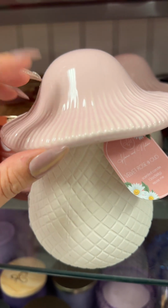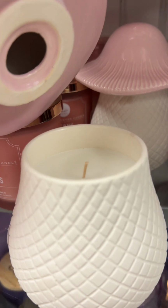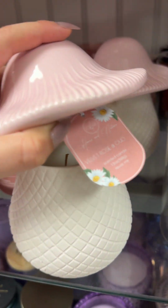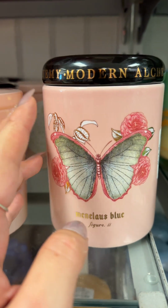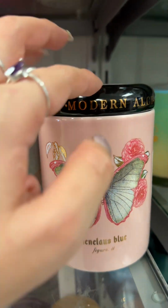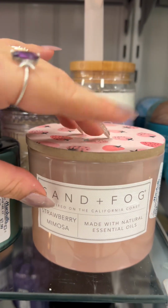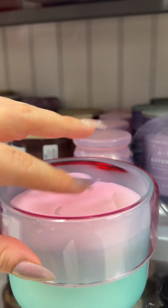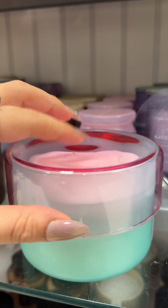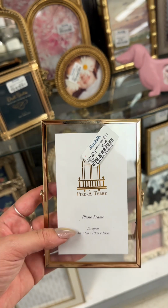over it. I thought this one was really funny. It has a mushroom cap as a lid to the candle. Isn't that too cute? I did not end up buying any candles this visit because I have a fair amount at home that I really need to burn. But they had so many different interesting types and colors and textures. And then I moved on to photo frames.